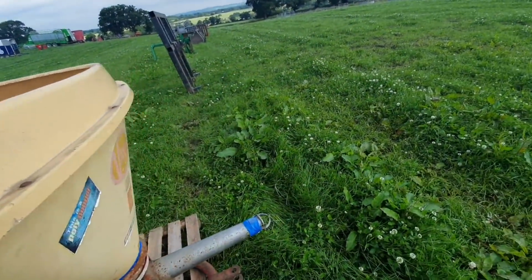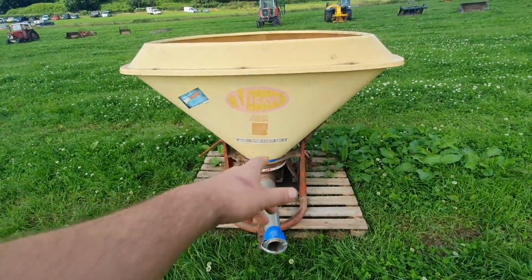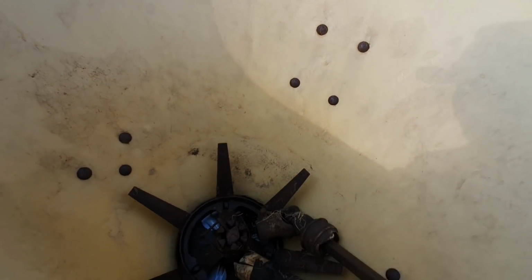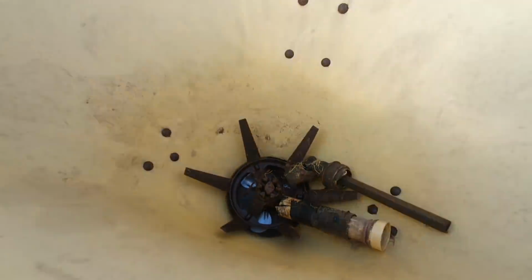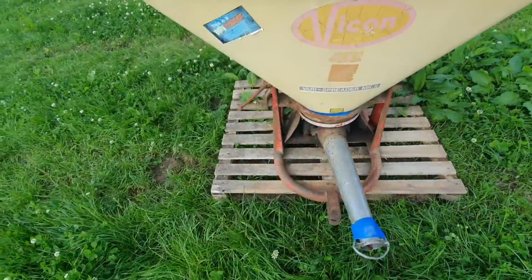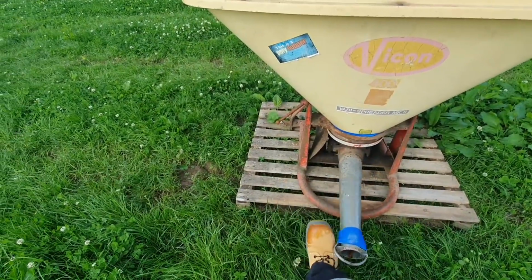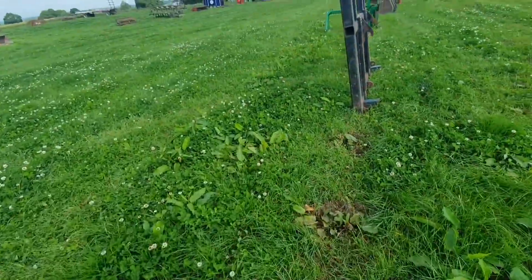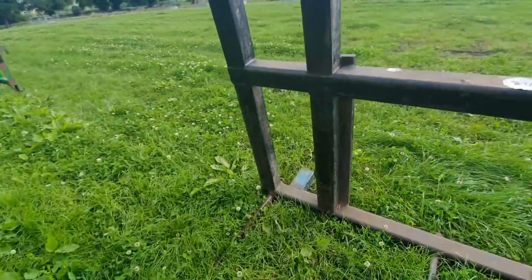The old Vicon Wagtail. Good neck, to be fair. Doesn't look like any damage to the tub. It was just starting to go a bit right in the bottom of it, but it's a great thing for putting grass seed on. Oh dear, it's got a bit of water in it. Good heavy duty set of bale spikes, fair width then, to be fair.